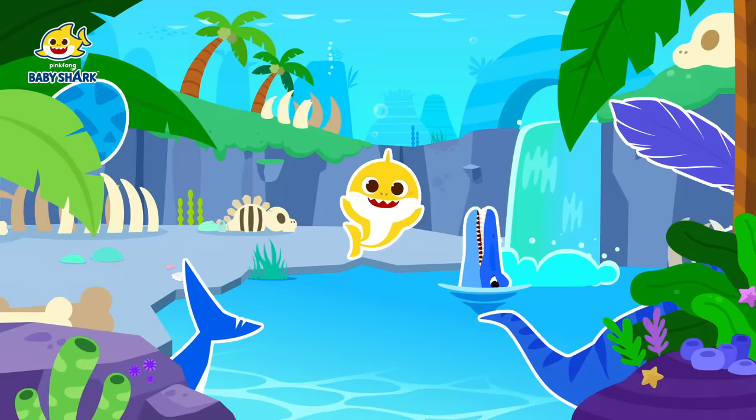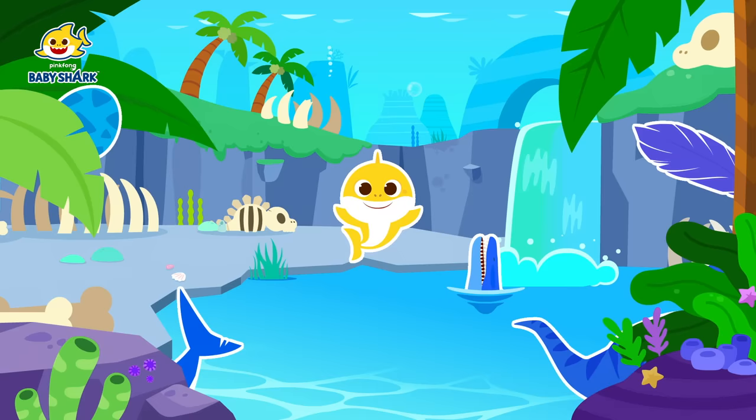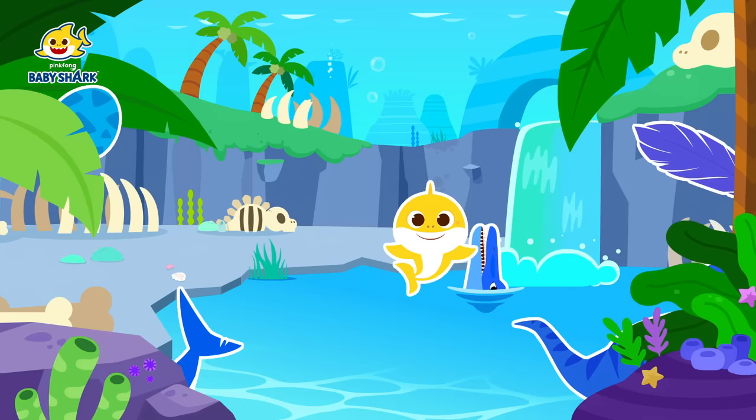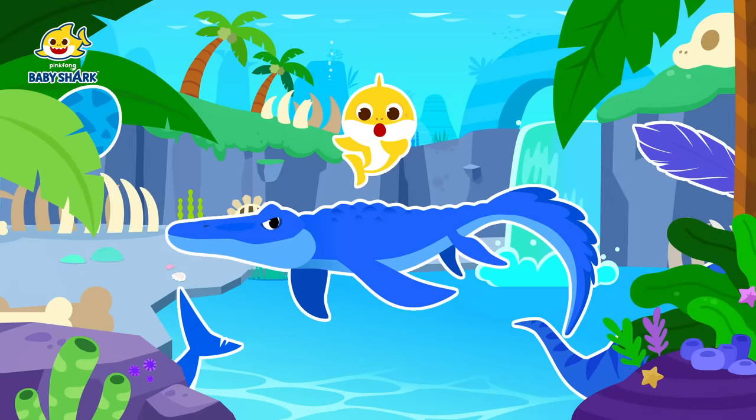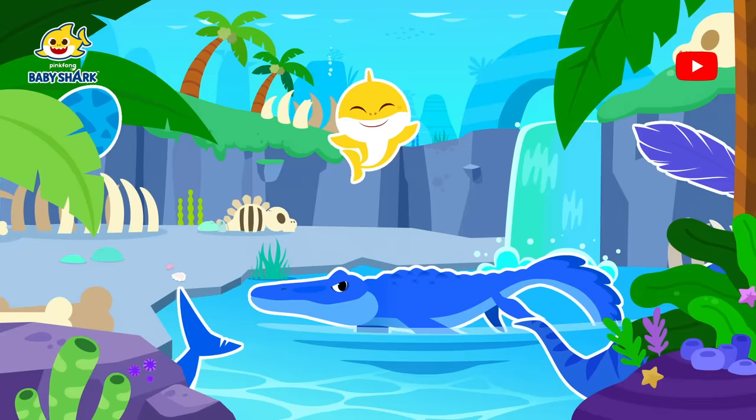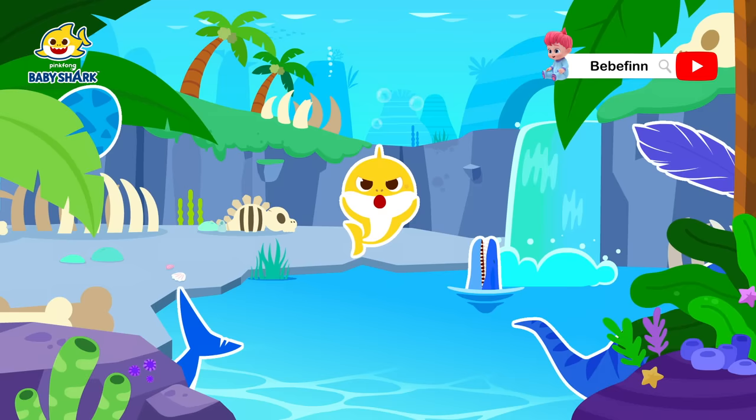Oh, what's in the water? That must be Daddy Shark. He's a great swimmer. You're not a pterosaur. Be careful. You never know when the evil pterosaurs will appear. It was a mosasaurus, not Daddy. Let's look for Daddy Shark again. I see a blue tail over there.